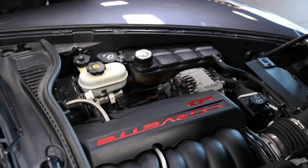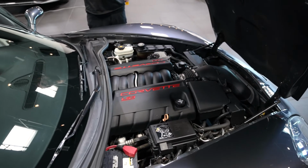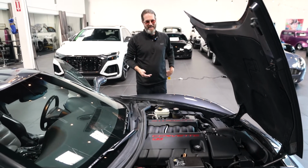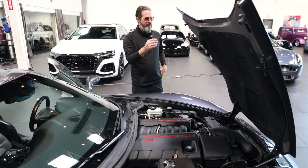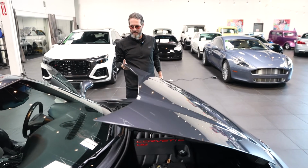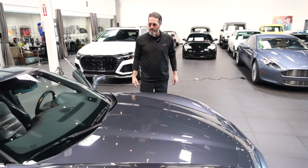I can't get over the condition of this, folks. 45,000 miles and that little wear on a Corvette is actually really, really something. Sometimes you get Corvette owners that really care about their cars, and they take really good care of them, and this is the end result. When they go to sell it, we're lucky enough to have one of the nice ones. And that's what this is.